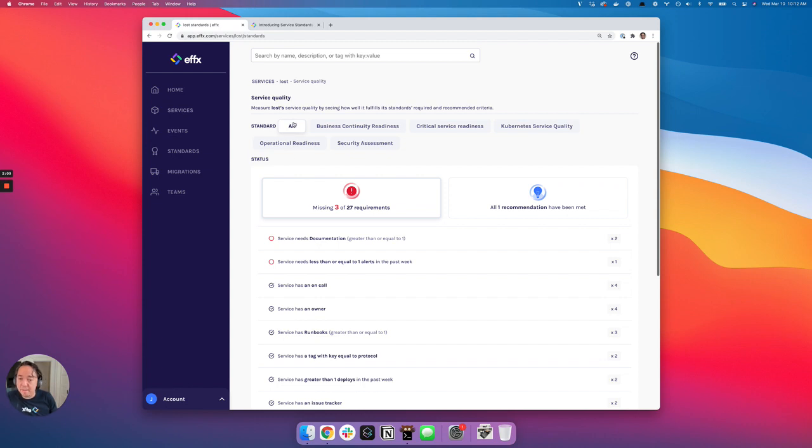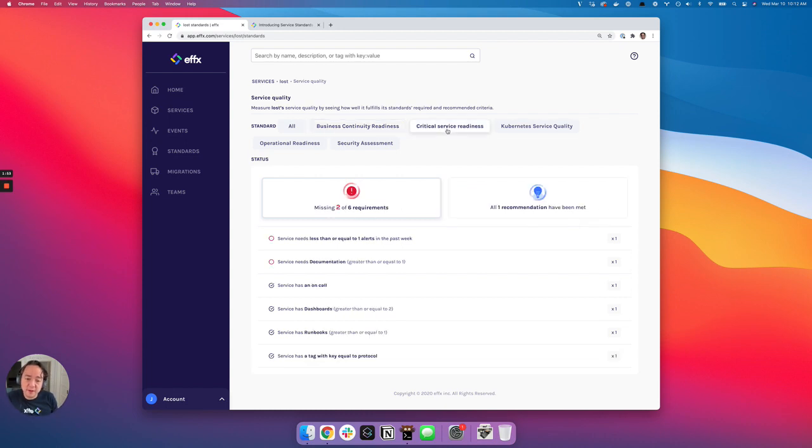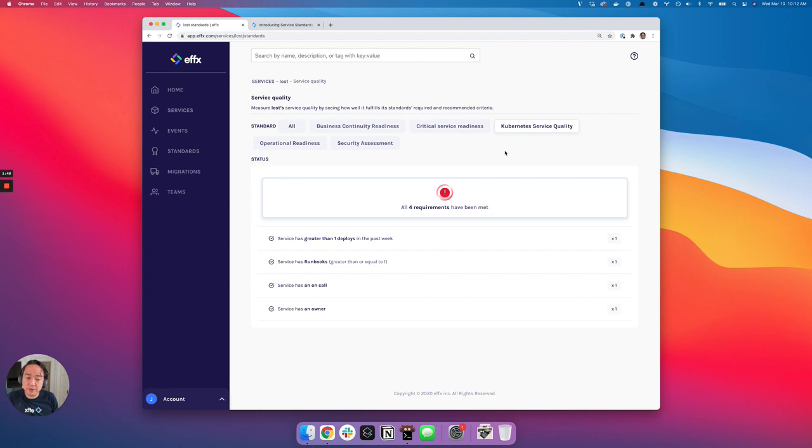The summary across all of the different standards that apply to the loss service is, I'm missing 3 of 27 requirements. But I click through and I can see that I'm actually meeting all of my requirements for business continuity. I'm missing 2 of my 6 requirements for critical services. For Kubernetes service quality, I'm actually meeting all my requirements, and so on and so forth. So you can really see that this gives the engineer that owns the service the work that needs to be done in order to ensure that they're building production readiness into their particular service.